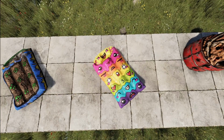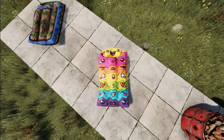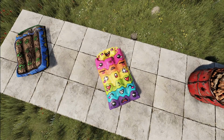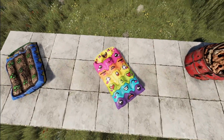Moving on, we've got a very crazy looking bag for you. This one is the Summer Sleeping Bag by Little Ranger, and yeah, it basically kind of looks like a bunch of melting popsicles or ice cream scoops onto each other with various different little faces and so forth going on. It's definitely silly and has some nice bright summery colors.